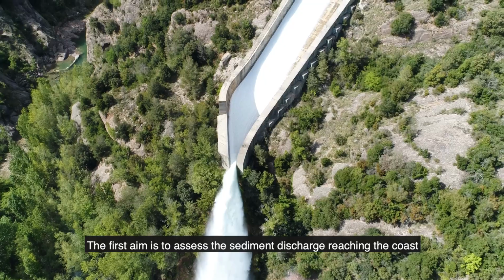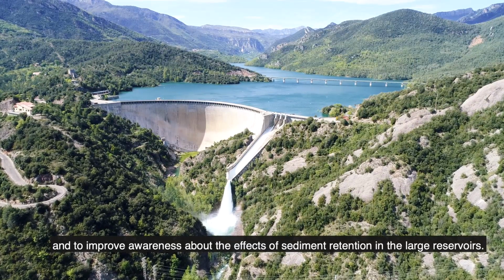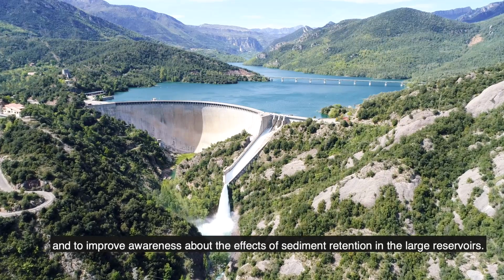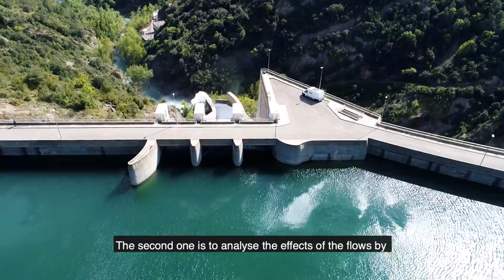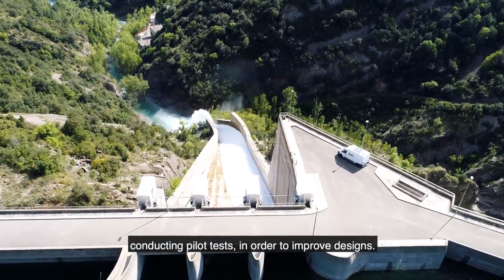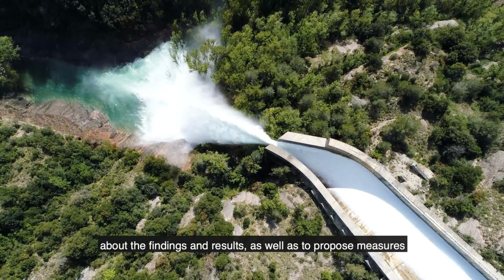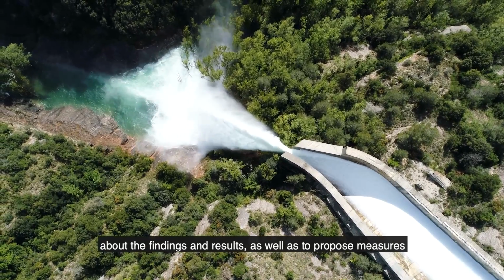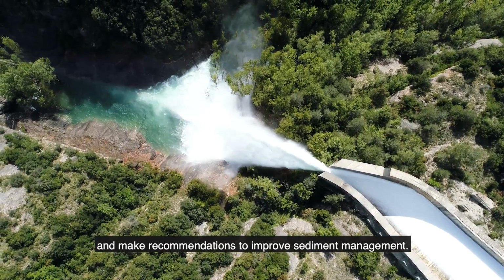The first aim is to assess the sediment discharge reaching the coast and to improve awareness about the effects of sediment retention in the large reservoirs. The second one is to analyse the effects of the flows by conducting pilot tests in order to improve designs. And the final aim is to inform the general public about the findings and results, as well as to propose measures and make recommendations to improve sediment management.